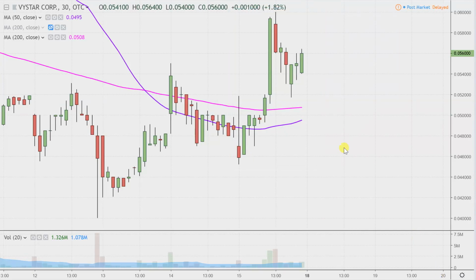Very nice close to the week. Sure, the price pulled back a little bit, but let's keep things in perspective. When you look at where the price was just a few days ago, down around here, and then you look at where it closed out the week, any rational person can say, yeah, the price has certainly made overall progress in the upwards direction.